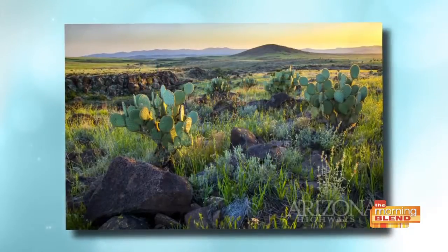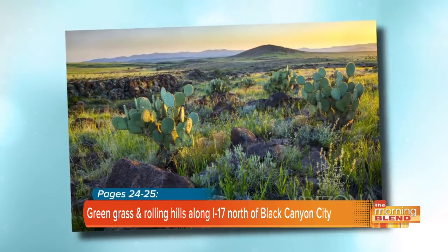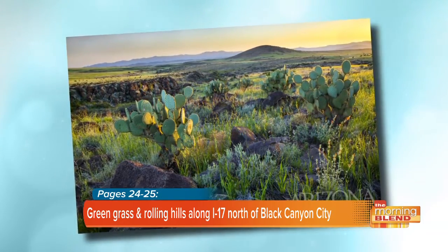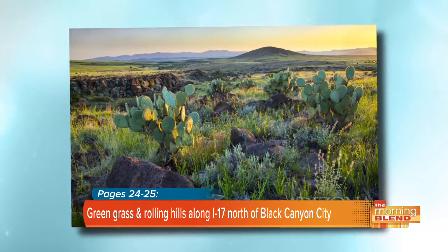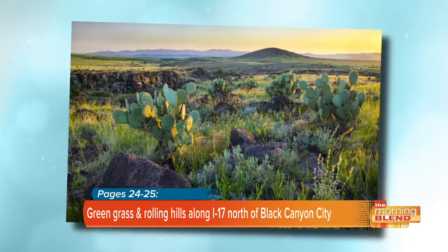Okay. Let's go up the I-17 north of Black Canyon City. Yeah, again, another shot from our portfolio along I-17, and we actually sent the photographer the whole length of I-17 from Phoenix all the way up to Flagstaff, and this is one of the shots just along the road. And for your viewers who've made that drive, you know the landform, but to see it this green was really spectacular.